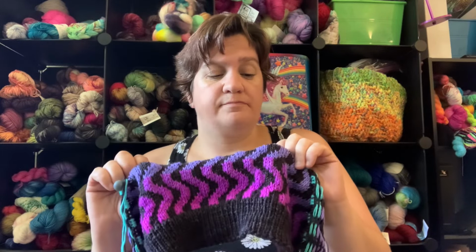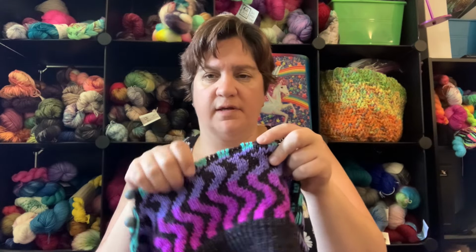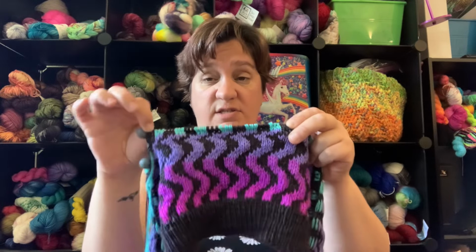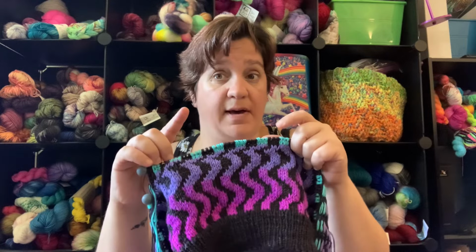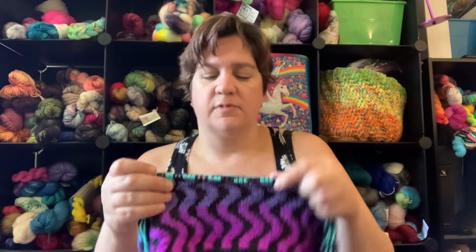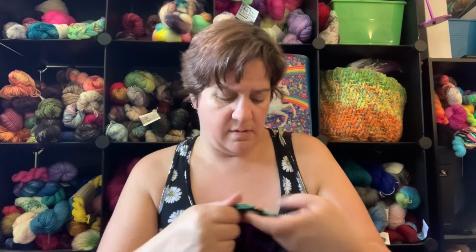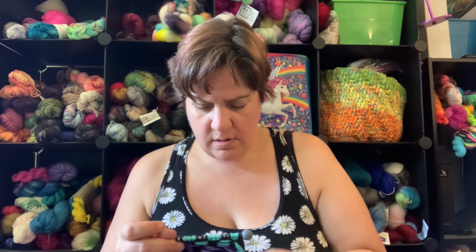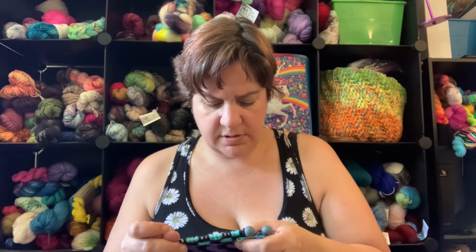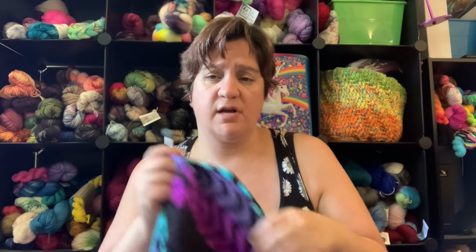So here's what I'm thinking. Because I think my floats are loose enough, I can do this. I'm going to drop down to here, because this is all that's the problem. I'm going to drop it down and knit it back up. That's my plan. Probably tomorrow, not today. But that's what I want to do so I don't have to completely tink back, how many rows is that? From where I messed up. Let's see, 1, 2, 3, 4. So I don't have to tink back 4 rows and start again.